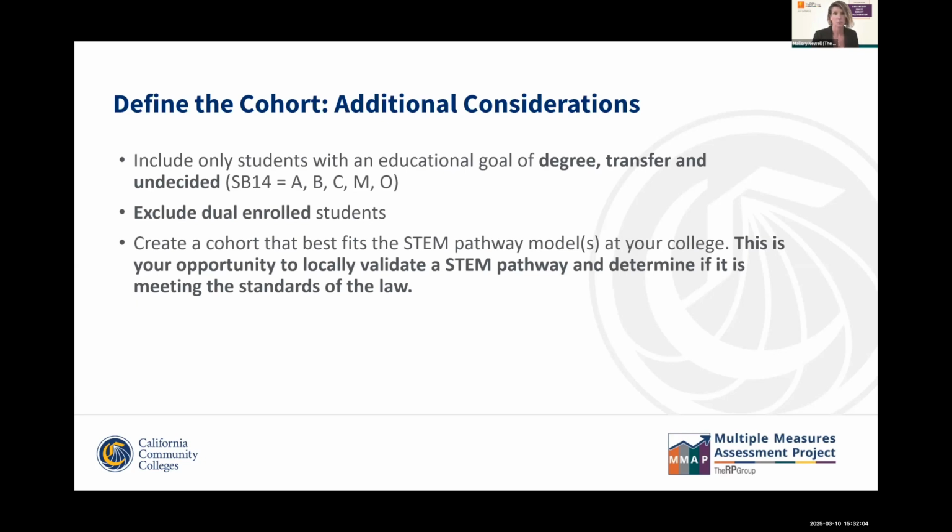So again, many questions in the chat around data quality and unique cohorts and so forth. This is your opportunity to locally validate your pathway and determine if it's meeting the 3 standards of the law. So if you know that your high school data may not be as reliable as you would like, you could put in additional checks for that, right? Maybe you need to validate it locally or survey students. So whatever you need to do to build confidence in the way that you are tracking your students or entering your students, this is your opportunity to do that during this innovation period. All right, next slide, please.